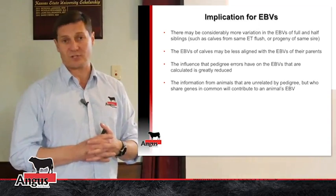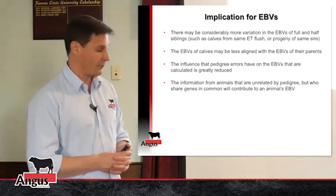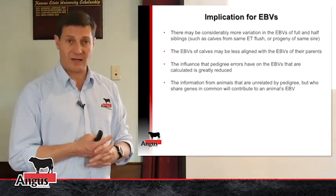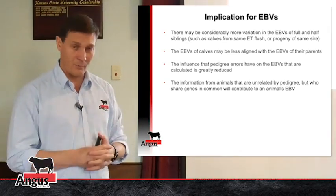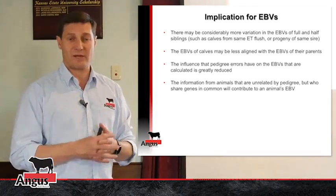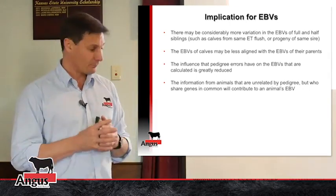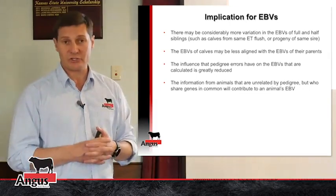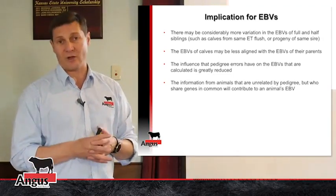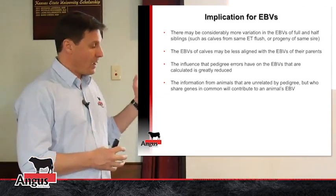Likewise, progeny of the same sire used to be reasonably closely aligned. Now we can see far more variation within that progeny group. Likewise, in a similar vein, the EBVs of calves may be less aligned with the EBVs of their parents. Importantly, the influence of any pedigree error that we may have is greatly reduced because we're now utilising the genomic information, and it will largely overcome some of the paper pedigree errors which might be in the system.